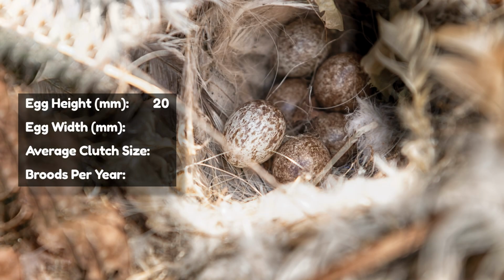House sparrow eggs are usually white or greyish-white, featuring brown or grey speckles. These small oval-shaped eggs measure approximately 22 millimeters in length. The speckles tend to be more concentrated at the broader end of the egg.